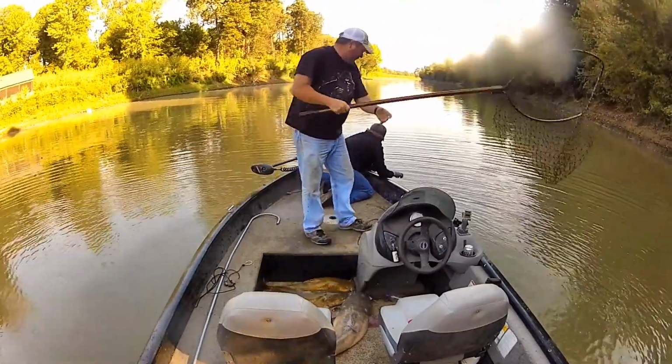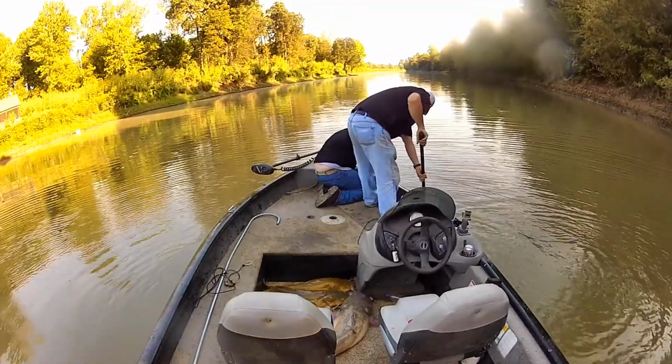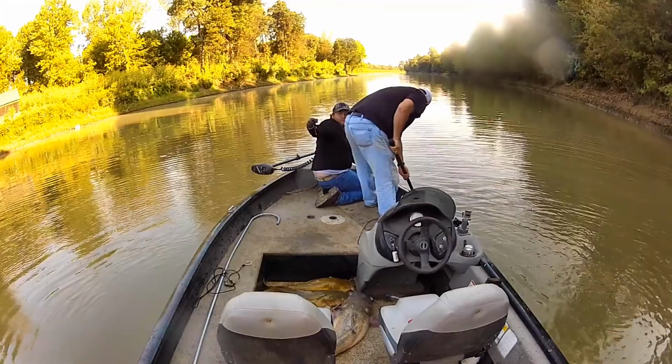But as a single line, this line that we're running right now was quite possibly the best single line that we had for the season.